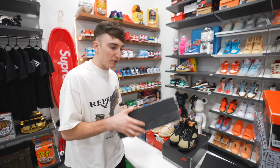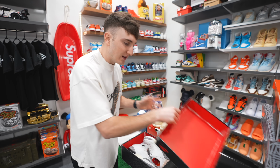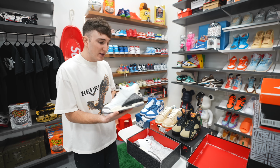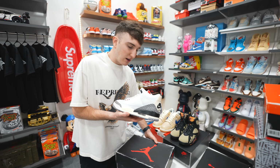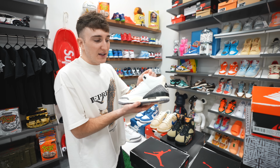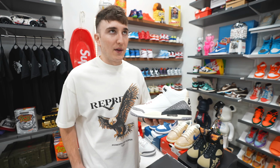So this is the Jordan 3 White Cement Reimagined. These plan to drop in March. This one is actually a really clean colorway. Obviously, there's the white cements, the black cements. This is in line with that. And these, I think, are going to be, ooh, this one's tough. I thought I had the answer to it.